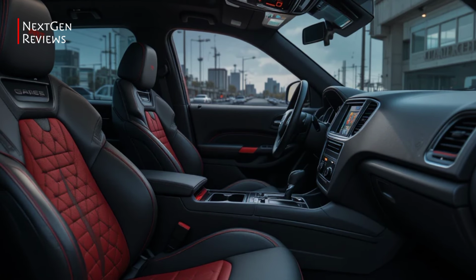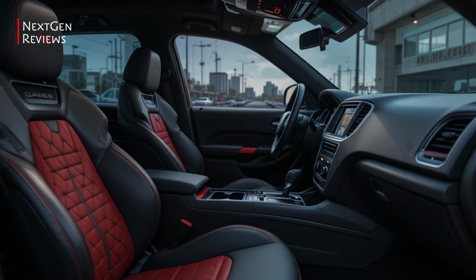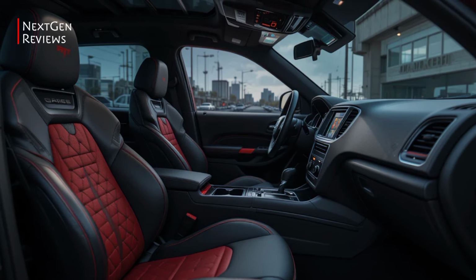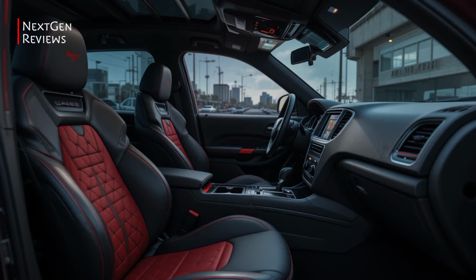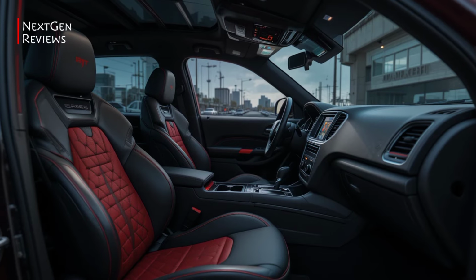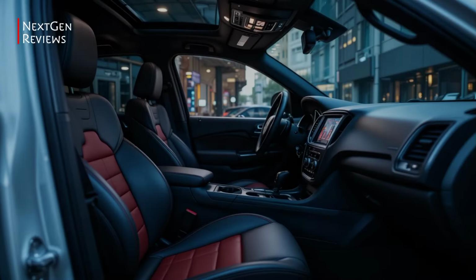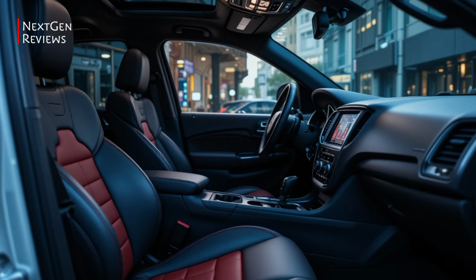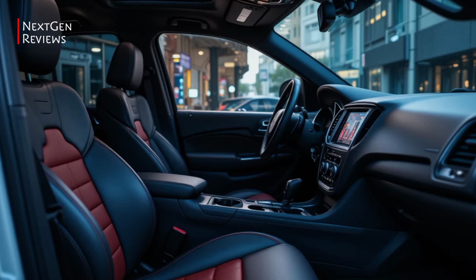Features and technology. Inside, the Durango Hellcat blends muscle and luxury. You'll find leather-trimmed sports seats, a flat-bottom steering wheel, and a massive 10.1-inch Uconnect touchscreen with wireless Apple CarPlay and Android Auto. There's also adaptive cruise control, a premium audio system, and available performance pages to track your stats in real time.